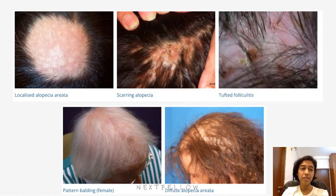So here are some photos for you to just identify. The first is localized alopecia areata. So it's a well-defined patch of non-scarring alopecia. When you look closely, you will be able to see the follicular orifices. The next is scarring alopecia. So you can see there's erythema. So there's been some inflammation and there is fibrosis on that scalp over there. And it's like footprints in the snow. This is a classic appearance of a fibrosing alopecia at the end stage.